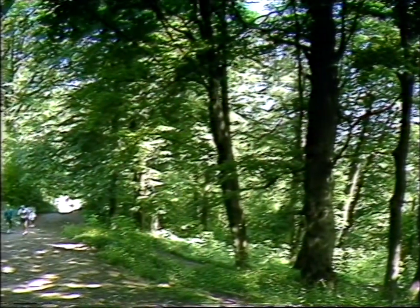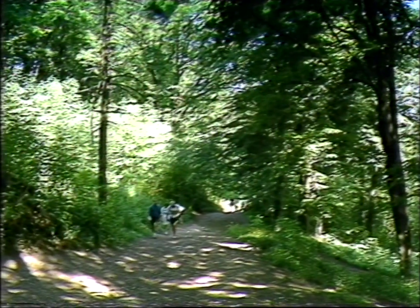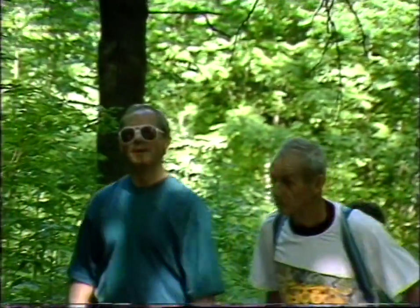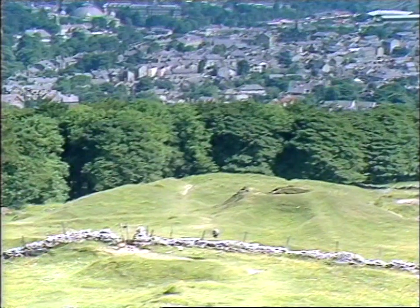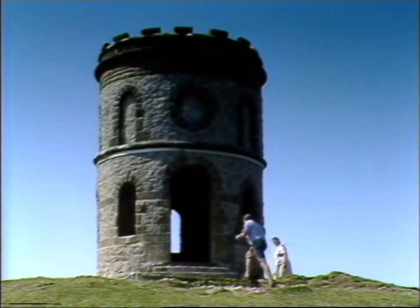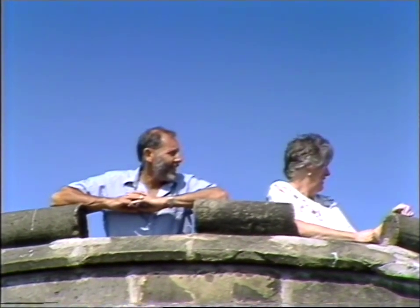Above the cavern are Grinlow Woods. Destroyed by lime burning in the 16th century, they were later landscaped by the Duke of Devonshire and are now part of the Buxton Country Park. On the summit of Grin Hill is Solomon's Temple, a Victorian folly built in 1895. At almost 1,500 feet, there are some impressive views.